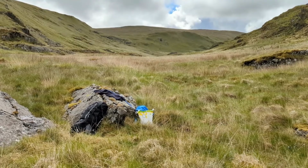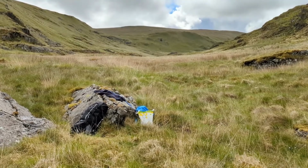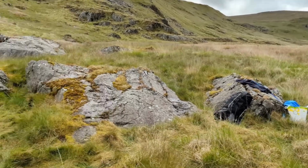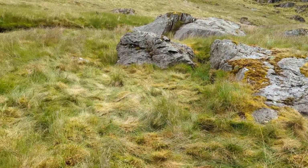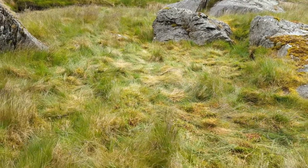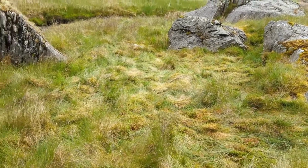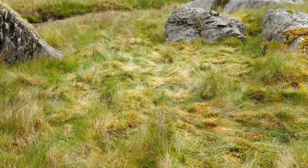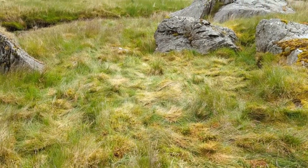So here we go. Breakfast all eaten, an amazing cup of coffee to wake me up. And there we go, I'm all packed up and ready for the off. And if I come round, you'll see that I followed the Wild Camping Code, LNT, leave no trace. Other than a little bit of flattened grass, that's the only evidence that I was actually here.